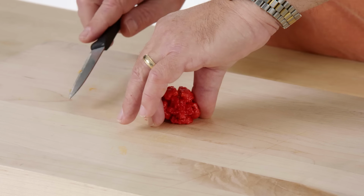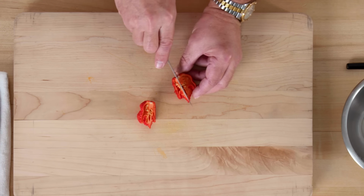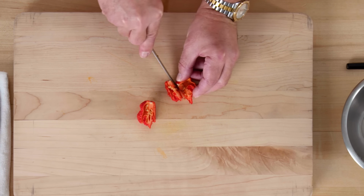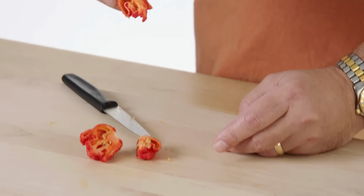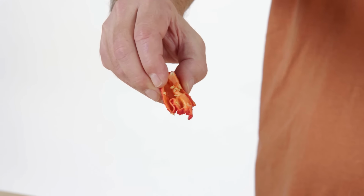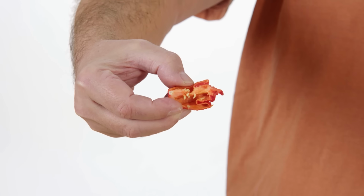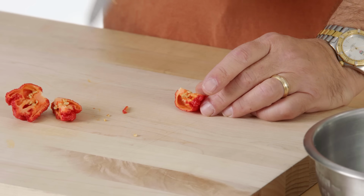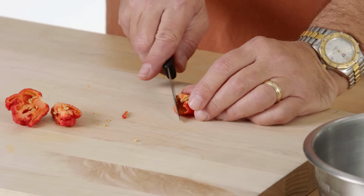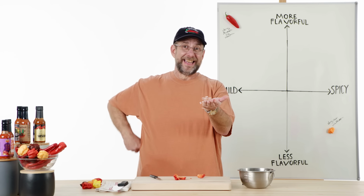When we open this one up, you'll notice the pith is really high up on the pepper. It's got a very high seed pocket. The ribs are really, really wide. Again, more capsaicin producing material. It smells so floral, it's unbelievable. The sweetness, you can almost taste it in your tongue. But I know this pepper is gonna be hot. So I'm just gonna take a little slice. I don't recommend anybody eat more than that much.